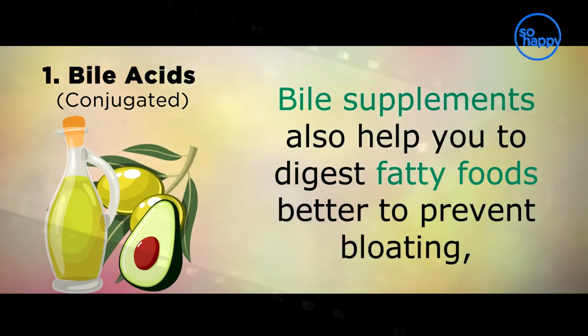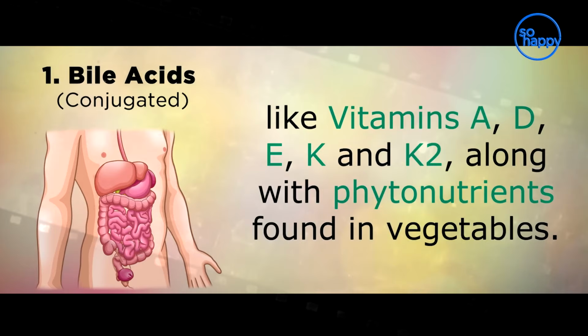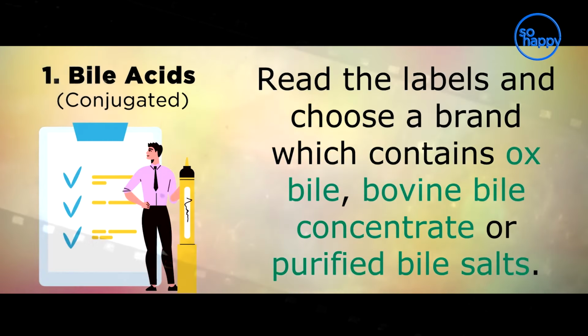Bile supplements can also help you to digest fatty foods better to prevent bloating and also to help you absorb more fat-soluble nutrients like vitamins A, D, E, K and K2 along with phytonutrients that are found in vegetables. When you're looking for a product, read the labels and choose a brand which contains ox bile, bovine bile concentrate or purified bile salts in the ingredients list.